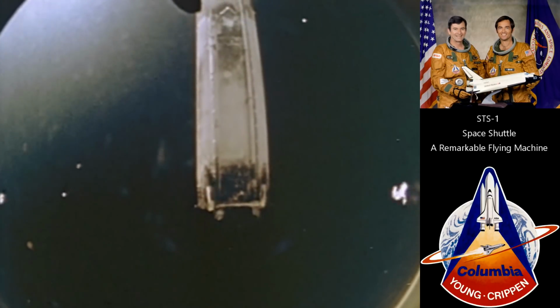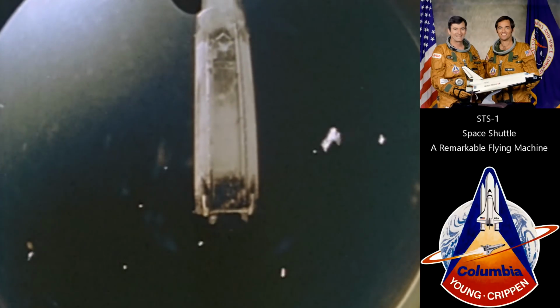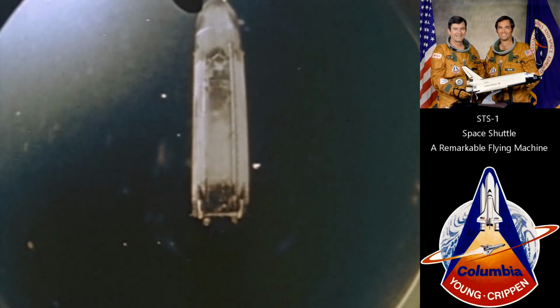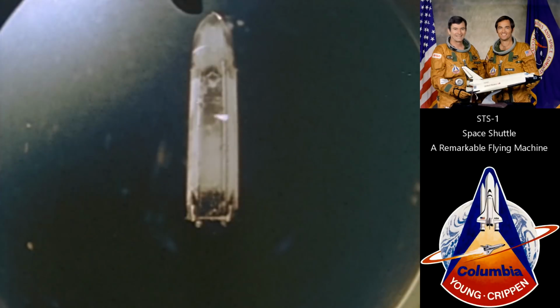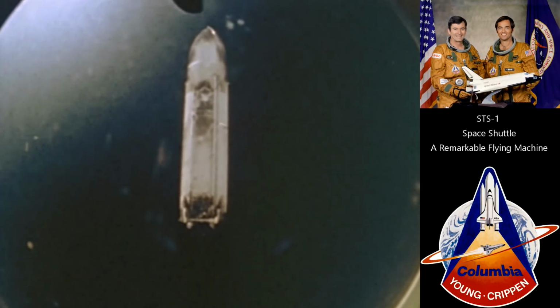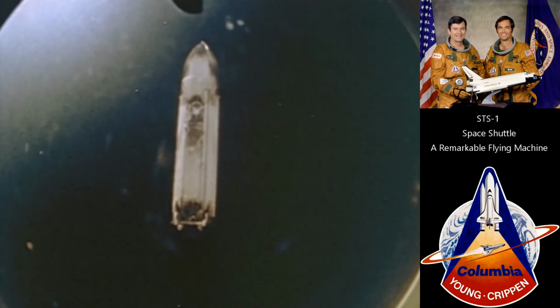Then one of the most important tests of the mission will be attempted, opening the payload bay doors. The doors must be opened before the end of the 6th orbit to expose the space radiator cooling system. If the radiators cannot be exposed, heat collected from the onboard electronics cannot be released, and the astronauts will have to return home.